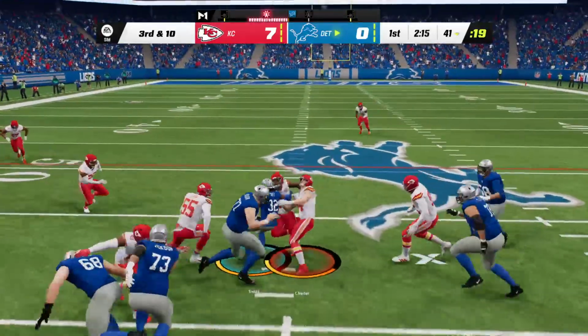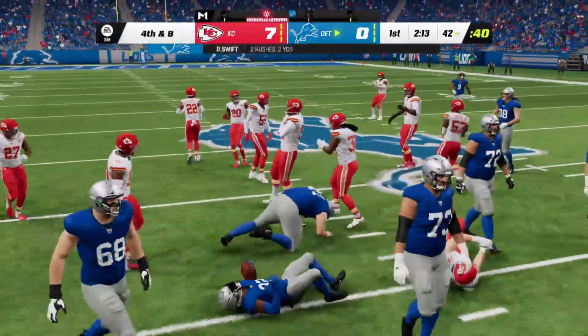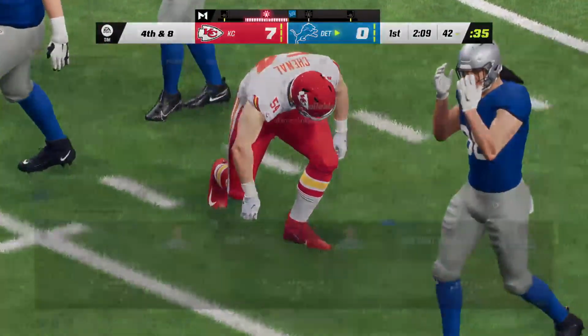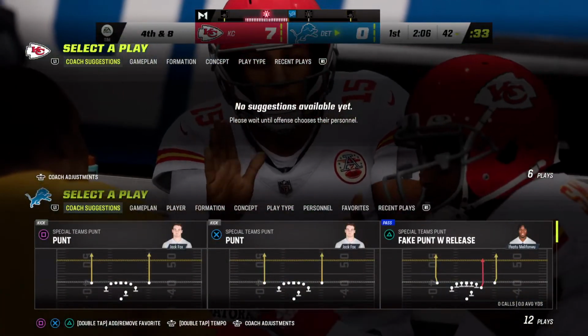On 3rd down, here comes Swift. And he can only get this to the 42-yard line. And that is not near enough. Give him a couple on the run as it brings up a 4th down.